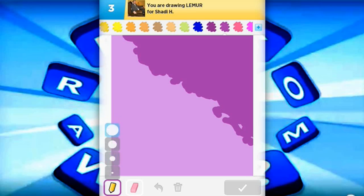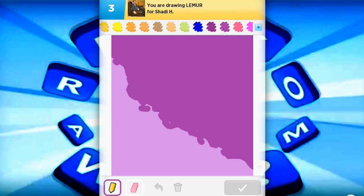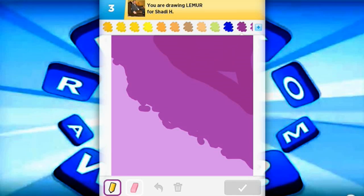Right now I'm just working on the background. Haven't yet decided exactly what the background will look like. It's just going to be purple. And I'm using a stylus to get this really uneven gradation.